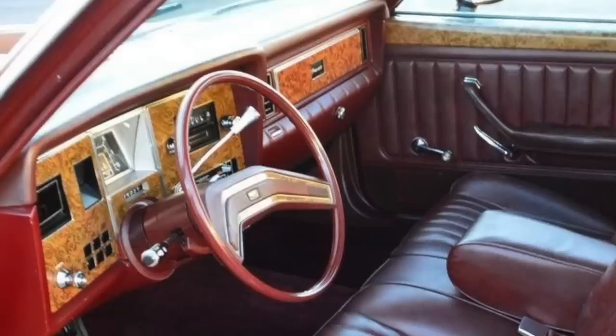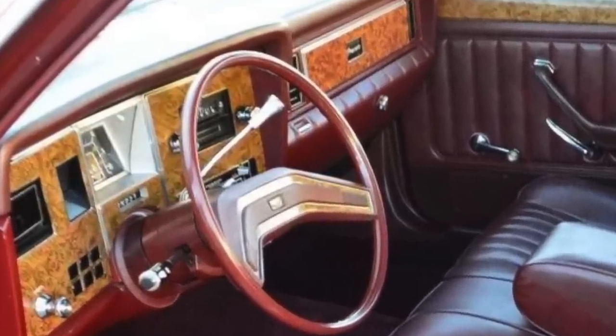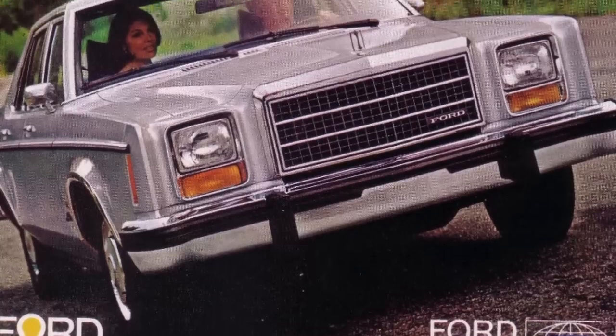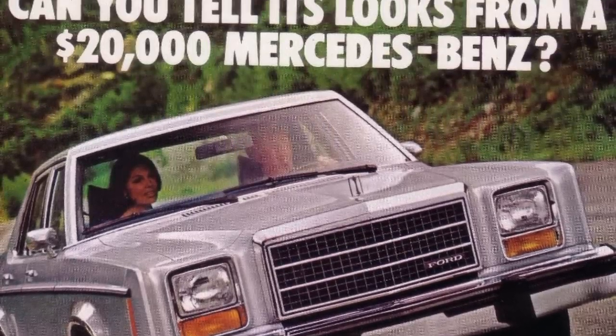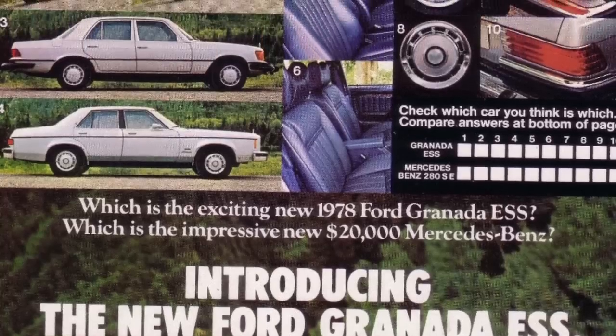Inside the Granada's cabin, Ford went a little crazy with the simulated wood dash trim, but it was a very popular trend at the time. Ford had a really popular TV and print ad campaign during the 1970s, where it compared the Granada to a Mercedes-Benz.